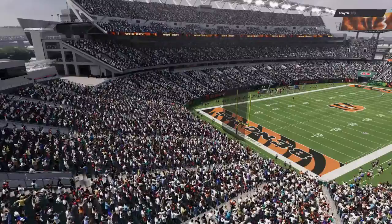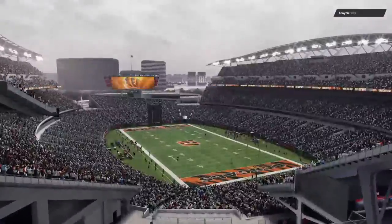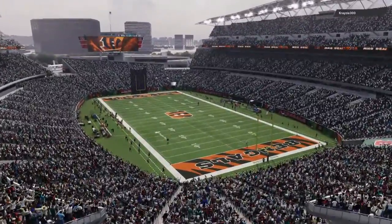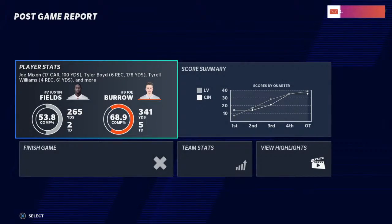So for Las Vegas, they fall a game under .500 now at 3 up and 4 down. And they'll return home next week to take on the Kansas City Chiefs. Meanwhile, for the Bengals, the loss drops them back to 4-3 so far. And they'll get an extra week to think about it as the midseason bye might be coming at just the right time.